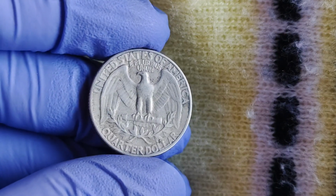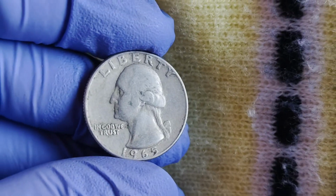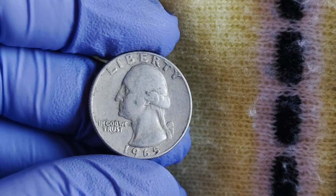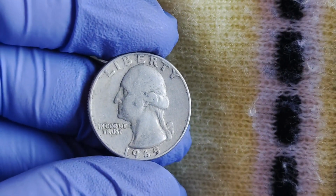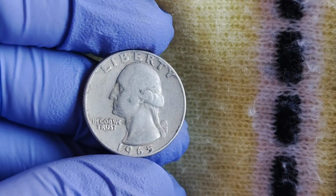Collectors were shocked. Coin dealers were scrambling. Nobody could explain how a 1964 silver planchet survived, slipped into 1965 production, and ended up in circulation. But it did. And it sent shockwaves through every coin shop in America.